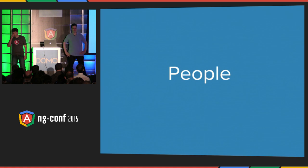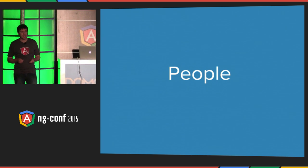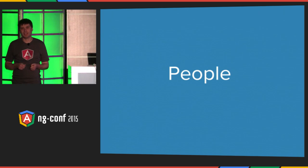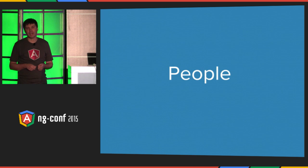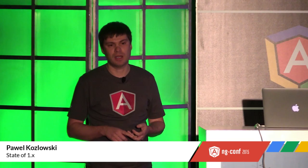Right, so I know that you're all waiting for the features and the bug fixes that went into 1.4, but before we start, we should really take time to thank all the people who took time to contribute the bug reports, pull requests, or documentation fixes. Without your continuous support, those releases wouldn't look the same.